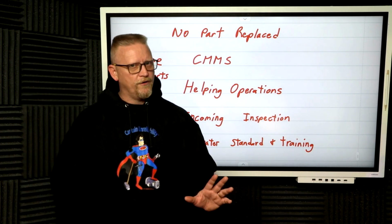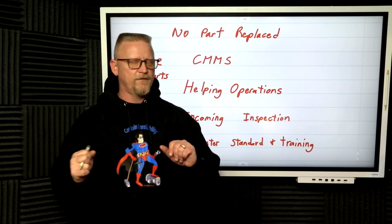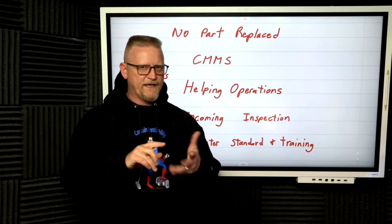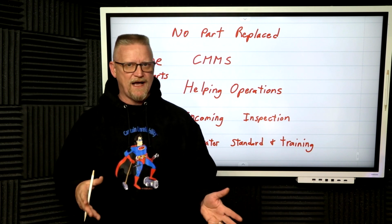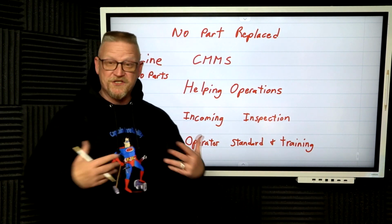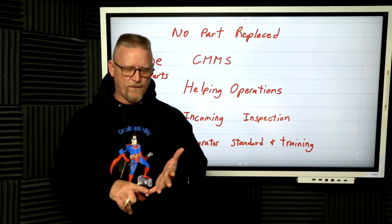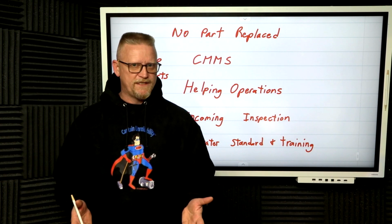Now, this is not all inclusive. Sometimes we go out and a controls person has to make a tweak to a program. Maybe we go out and there's a loose connection. We strip it, reconnect, tighten it up. There's no actual part replaced in those instances either. I get that. But generally speaking, we go out an awful lot to help with line setups that weren't done correctly, or because there was no incoming raw material inspection.